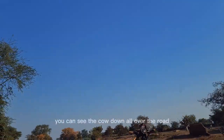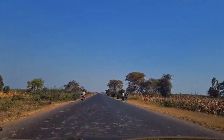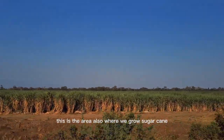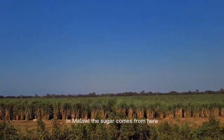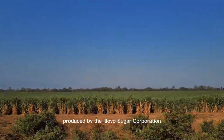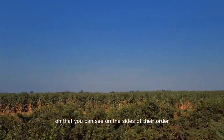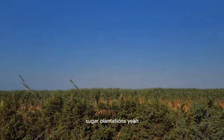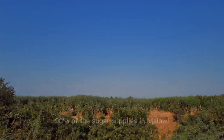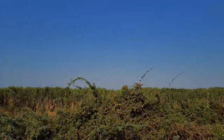You can see the cow dung all over the road, just evidence that there's lots and lots of cows here. This is the area also where we grow sugarcane in Malawi. The sugar comes from here, produced by the Ilovo Sugar Corporation. All that you can see on the sides of the road are sugar plantations. Yeah, so Ilovo supplies almost 90% of the sugar supplies in Malawi, and also some goes for export market.